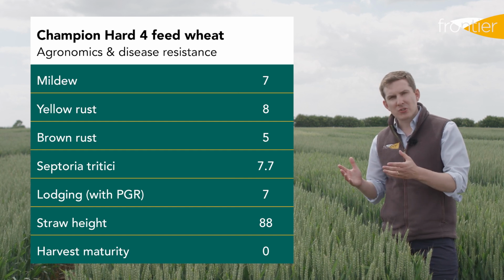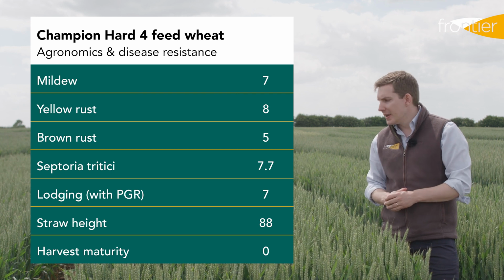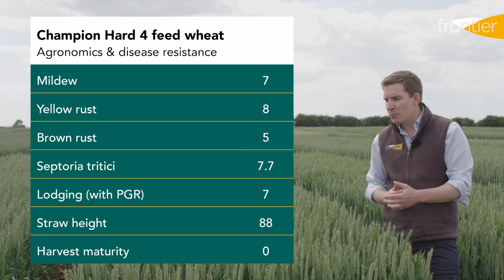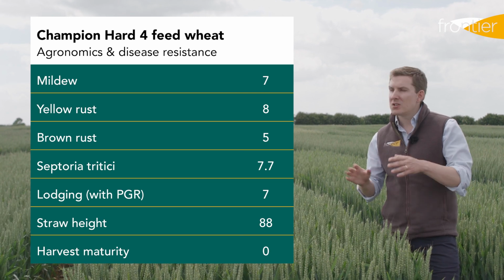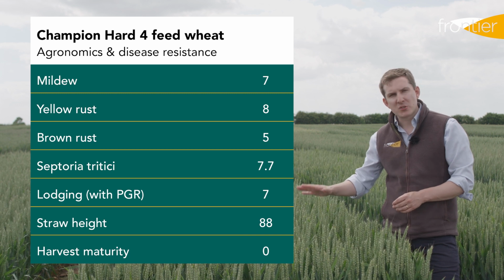Overall then, Champion has got a well-rounded disease resistance profile with no obvious weaknesses, and it also comes with orange wheat blossom midge resistance, something that increasingly we like to see in our varieties to lower the burden on any potential insecticide sprays in a year where midge pressure is high.